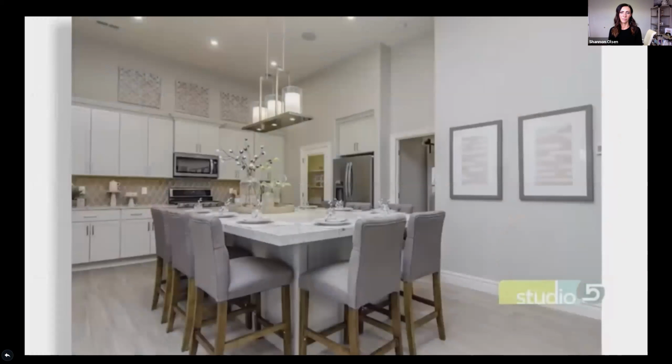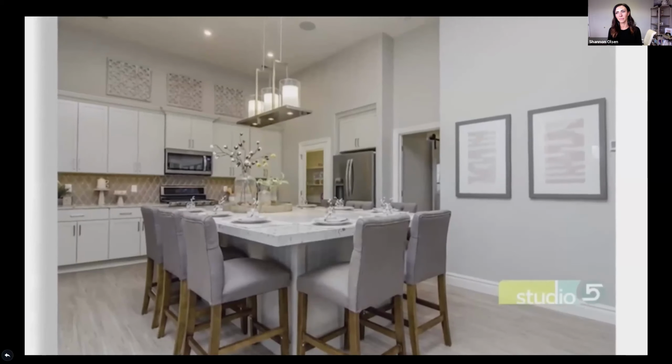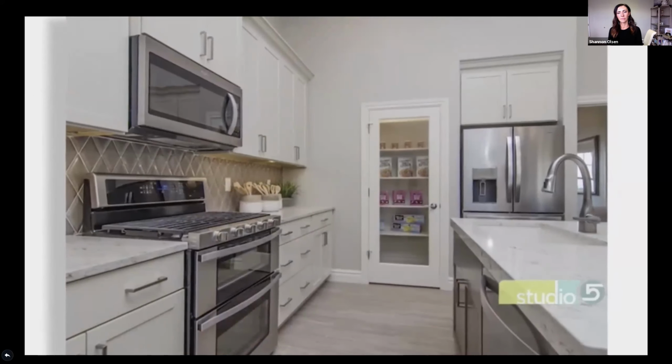Gorgeous designs. You're clearly very good at what you do. We've seen just a couple of the six beautiful model homes out there at this new community, this Oakwood Homes community in Daybreak.